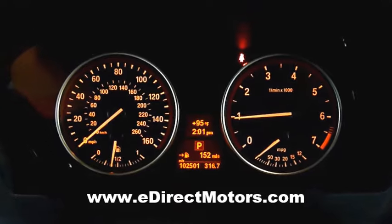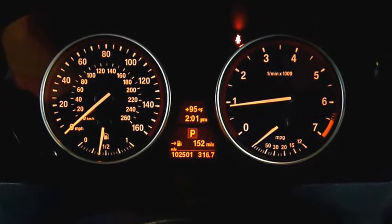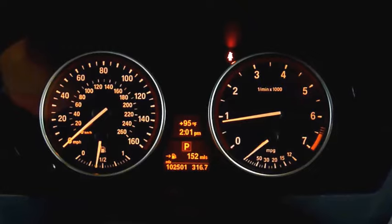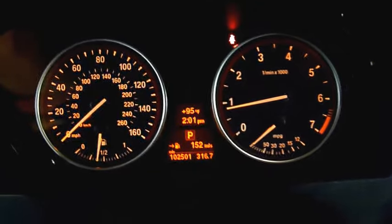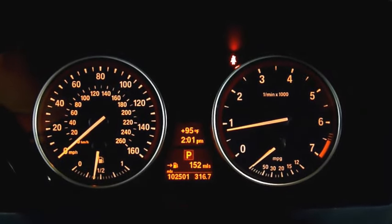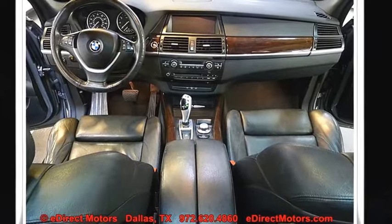Alright, so of course, as you can hear and see, this X5 starts up nice and smooth, just as you would expect. This is your X5 gauge cluster. BMW keeps it nice and simple here, big tachometer, speedometer, of course their information display right there in the middle, and of course your instantaneous miles per gallon right there on the bottom right. Definitely enjoy the rumble of that V8 when you start it up, but let's take a look at some of the features inside this X5.